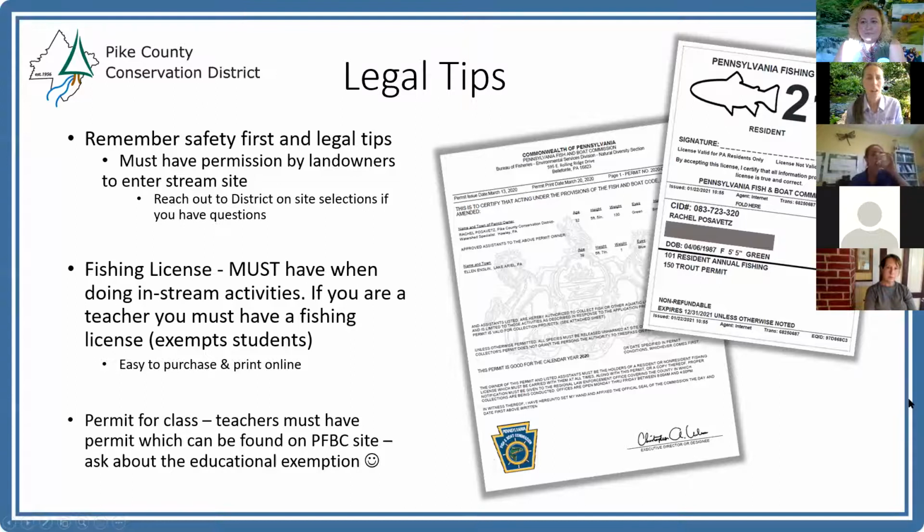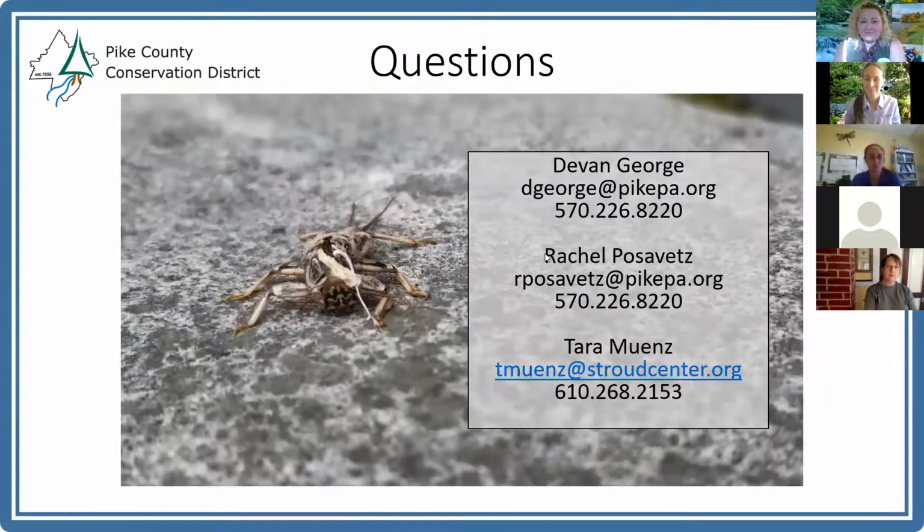And all of these rules and regulations kind of seem, oh, it's bogging us down. They really are in place to make sure people are acting appropriately in our streams, keeping things safe. We have natural trout populations reproducing in our streams here. We just want to make sure that people are doing the right things and treating our streams with respect. So it's all good. The money you're putting into these things is going back into conservation. And yep, I think that's everything for that slide.